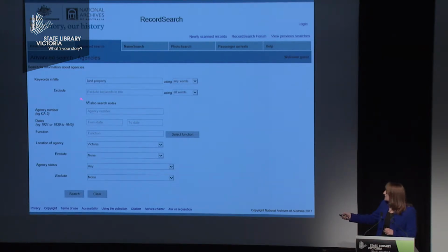And I've also clicked on this little box here. If you click that little box, then the system searches in the notes attached to the items as well as just the titles. Most items in our record search have notes attached which explain what they are, the history, how they're controlled. If you click that box, the system will search those notes as well as just the title. Also here, just to reduce the number of answers, I've restricted it to Victoria.